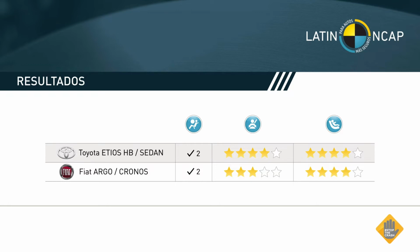The Etios sedan offers seatbelt reminders in both front seats, and it's also worth highlighting the decision of Toyota, as in other models tested this year like the RAV4, to install both child occupants rearward facing, which is the latest recommendation worldwide to improve child occupant protection with ISOFIX, and they got full points for their child occupant protection in dynamics. We're now going to the Fiat Argo Kronos, 2 airbags as standard.